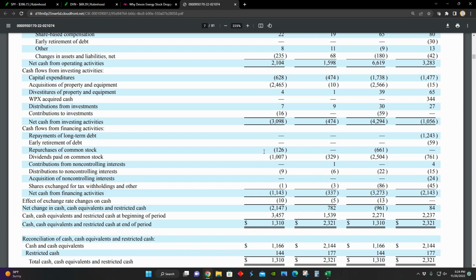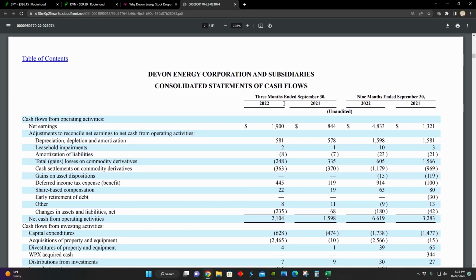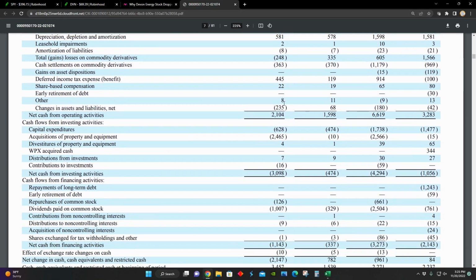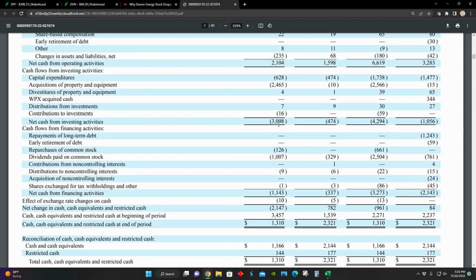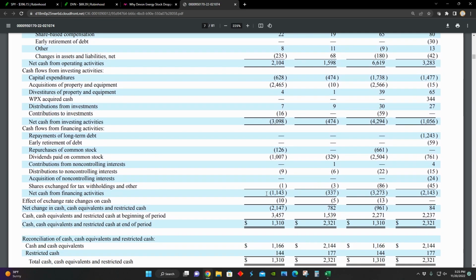And then on top of that, Devon Energy repurchased about $126 million worth of common stock, whereas in the third quarter of 2021, they didn't repurchase any common stock. So definitely this year, because of the fact that Devon Energy has been experiencing such a larger influx of profits as a result of the increased prices in oil, they're definitely trying to return a lot more value back to their shareholders this year as opposed to last year.